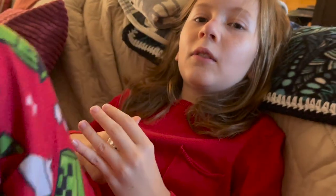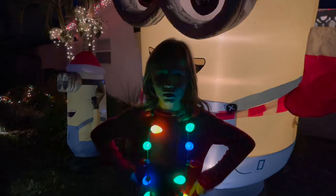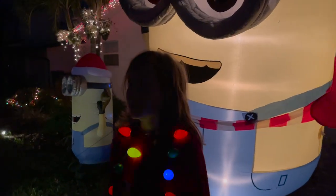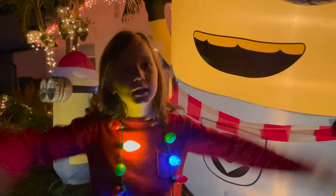Tonight we're gonna try and go to Wickham Park again with those lights. That's plan A. But if it's closed, then plan B is we go to Candy Cane Lane. Okay, it is tonight. But we decided to do Candy Cane Lane. Yeah, Candy Cane Lane.